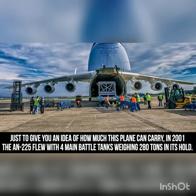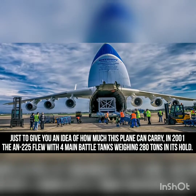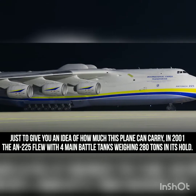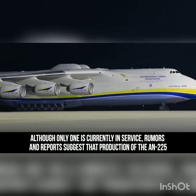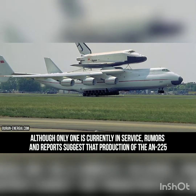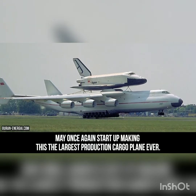Just to give you an idea of how much this plane can carry, in 2001, the An-225 flew with 4 main battle tanks, weighing 280 tons each in its hold. Although only one is currently in service, rumors and reports suggest that the production of the An-225 may once again start up, making the largest production cargo plane ever.